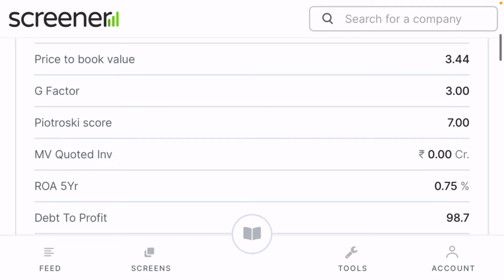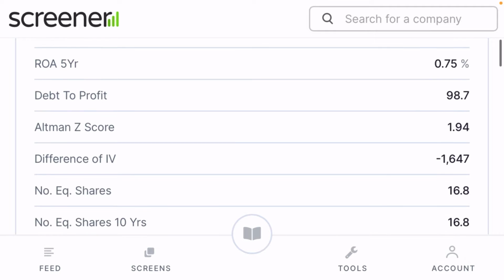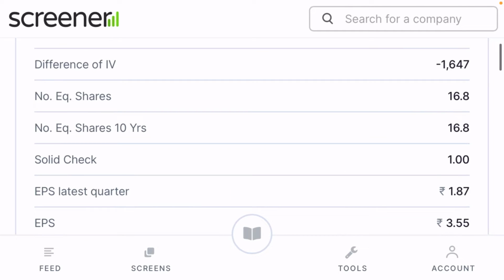So this is one concern for this company. Growth factor is very low and return on asset is 0.75. Altman score is 1.94, which is not considered a good Altman score; below 3 is not a good sign. And the intrinsic value is 16.47, which talks about the company's intrinsic value being basically higher than the current price right now. Number of shares is 16.8, and 10 years ago also 16.8.